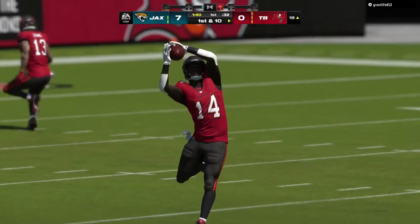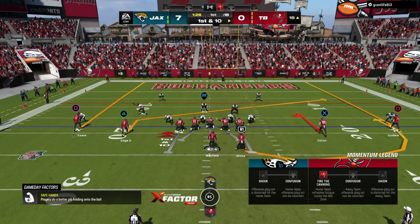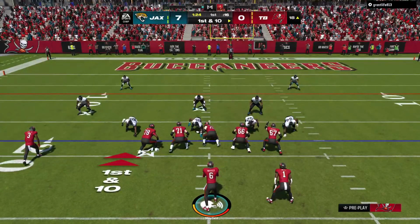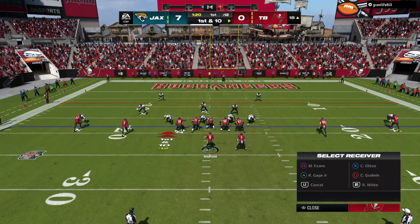Play calling, execution, they are fully in sync. 3 straight passes, 3 first downs. They're moving the ball downfield almost at will. This defense really struggling to find answers.